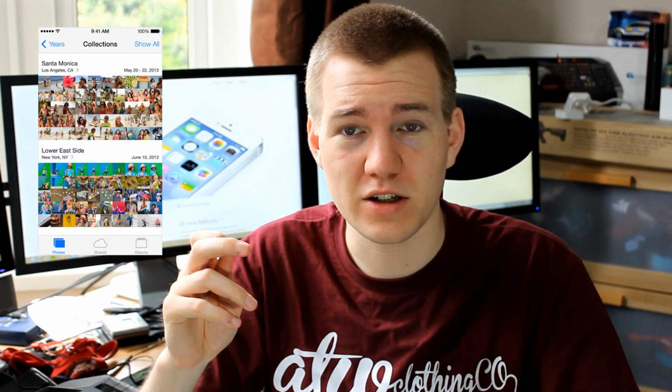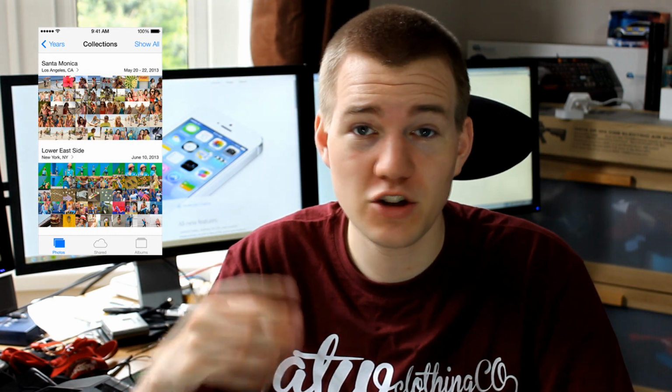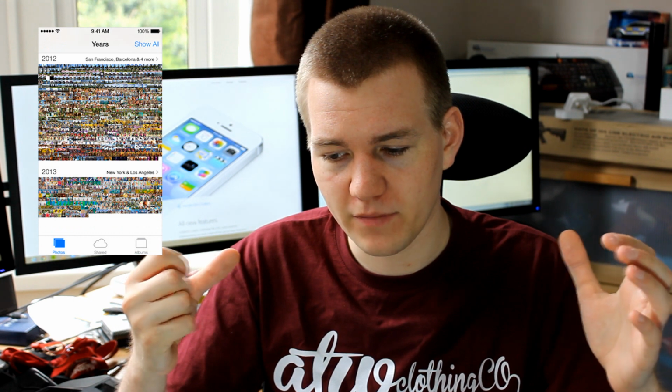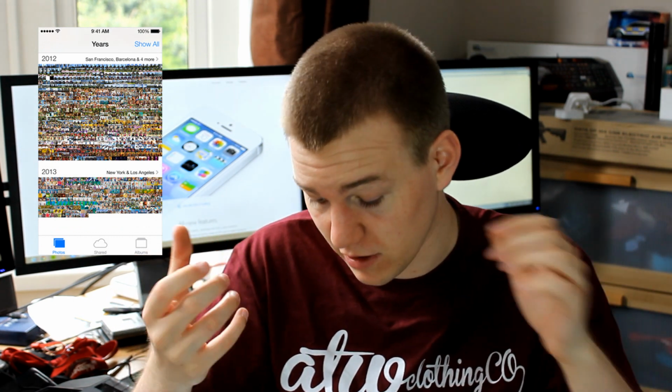Photos is also getting a redesign. So photos, you can organise it by what they call moments, so by day and by location, which is quite cool because at the moment it's just a big pile of photos. So you can actually look at your photos based upon location, based upon time, based upon trips, that sort of thing, which is a really good idea.